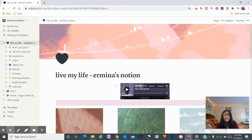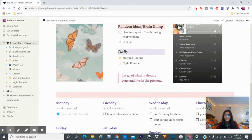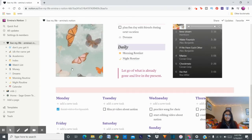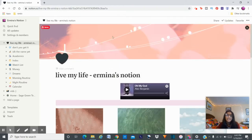So anyway, welcome to my Notion, you guys. I titled it Live My Life, Ermina's Notion. And this is what it looks like. It's very pastel-y, kind of like that. So first off, here's my cover page. I got all the pictures from Pinterest, by the way.